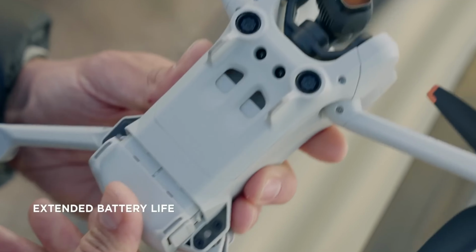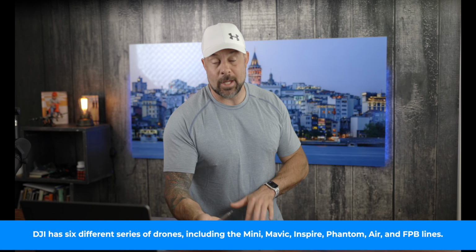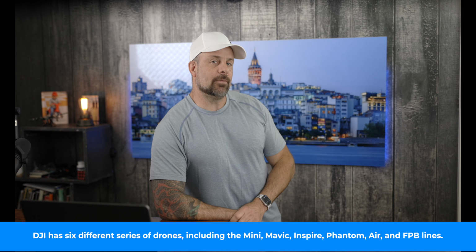Now, the Mini 3 Pro has obstacle sensing in 3 directions. You have active track and flight time of up to 34 minutes. Now, it should be noted that there's 2 batteries that are available for this thing. The smaller battery, which falls underneath the 249 grams, will give you around 34 minutes of flight time. Now, they also have a larger battery that will give you upwards. Now, the larger battery is going to throw you over that 249 grams. I think it's right around 288. It puts the drone at 288 grams, but you're also getting upwards of 44 minutes of flight time.